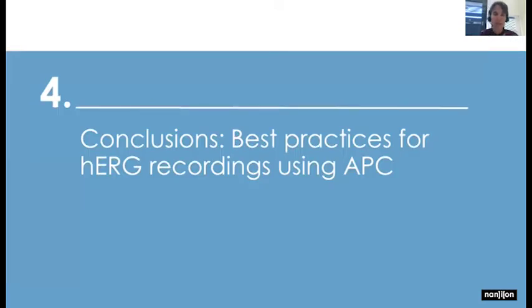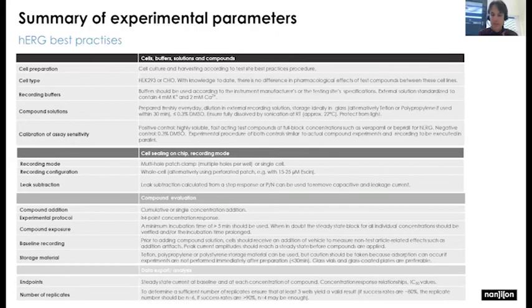The next slide just gives a summary of the best practices for HERG recordings using automated patch clamp. The things that I've touched on today are things like the replicate number should be n equals 4 to 6, depending on the success rate.